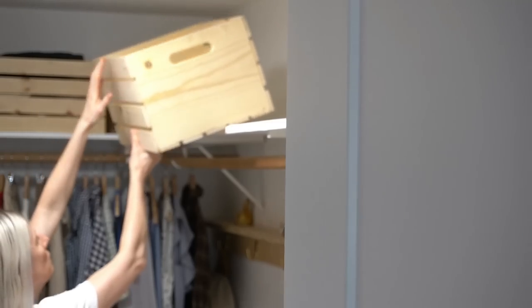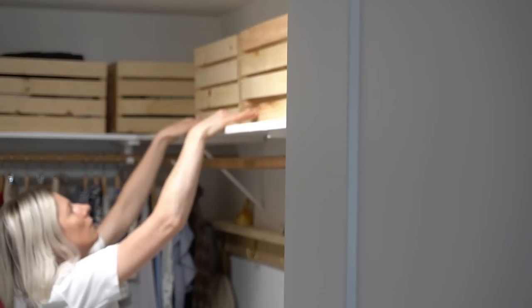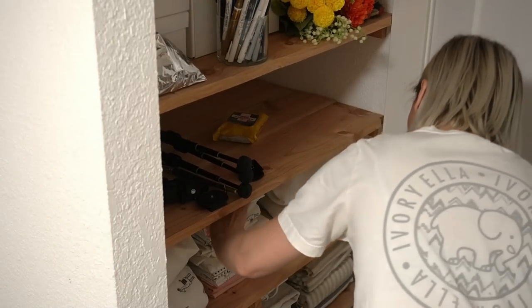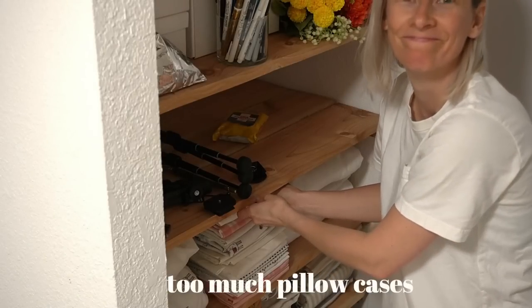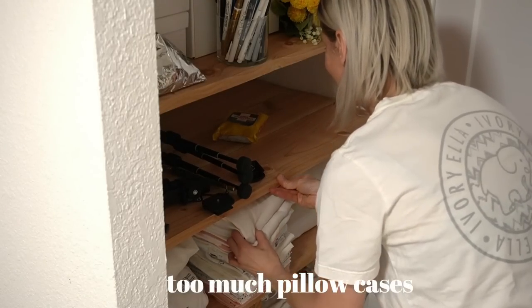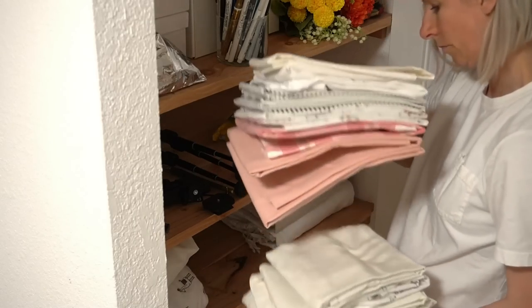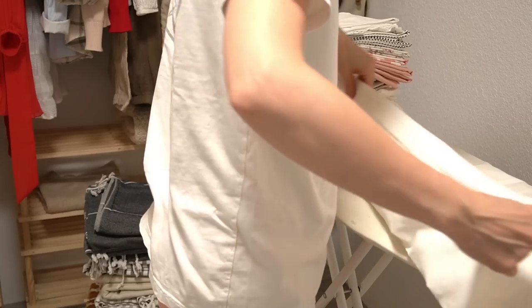My goal for today is to fill up these boxes up there. Some will stay empty, but a few of them I will fill up with some pillowcases and sheets and blankets and some of the things that we don't use that often. So these shelves behind the door, I can occupy them with something that we use on a more regular basis.